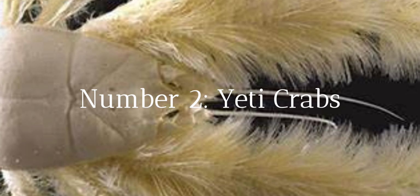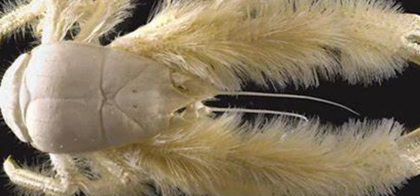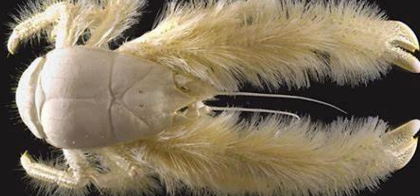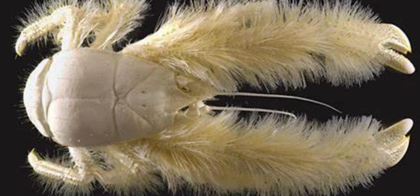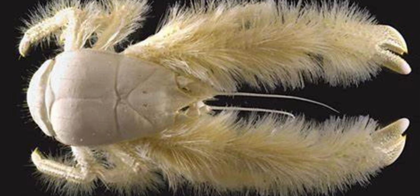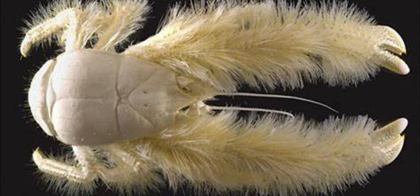Number 2. Yeti crabs. Deep in the ocean, scientists have found crabs with big, shaggy arms that resemble limbs one might find on the abominable snowman. However, these distinctive arms serve an important purpose. Yeti crabs grow bacteria on these hairy claws, ensuring they have a constant supply of food. Other creatures, such as deep-sea shrimp, have bacteria on their body which they feed on.